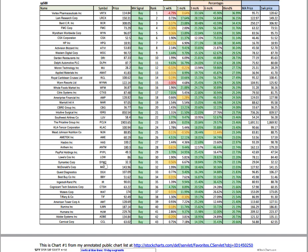I'm very interested in position 1, VRTX, which is green across the board on 3 and 6 months, but shows a slight weakness on 1 month and then significant weakness on 1 week. And so that may be the end of their run and an opportunity to play downside momentum.